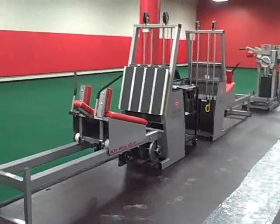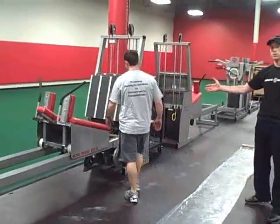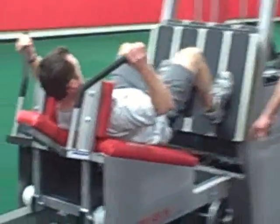Now our plyo press machine, as you'll see my athlete Dave get on over here, at first glance you think this is just a simple leg press, but it's actually not. It's actually specifically cammed to work with athletes.